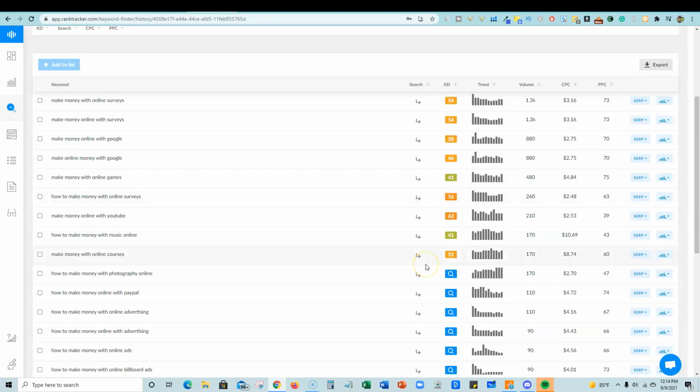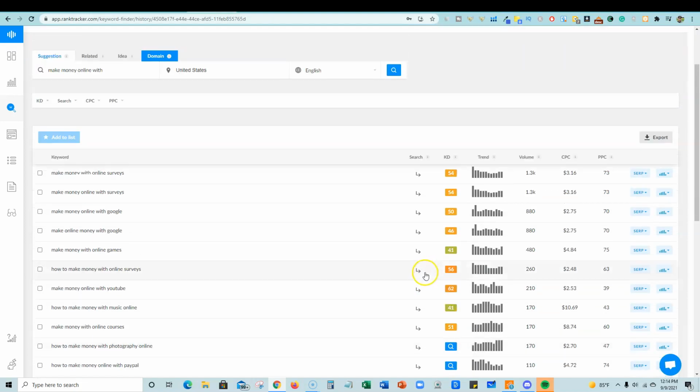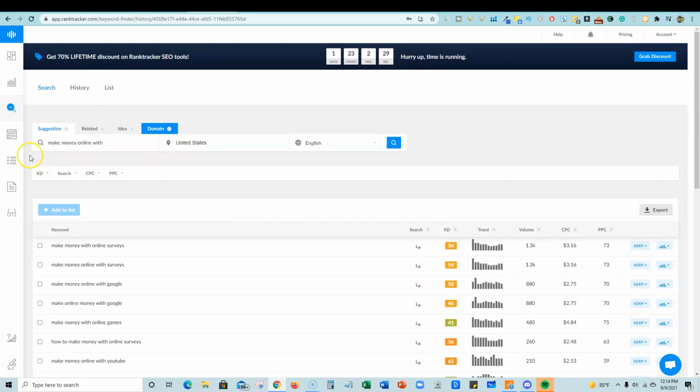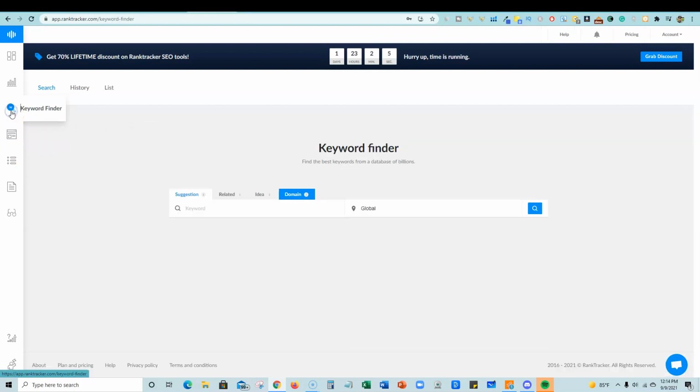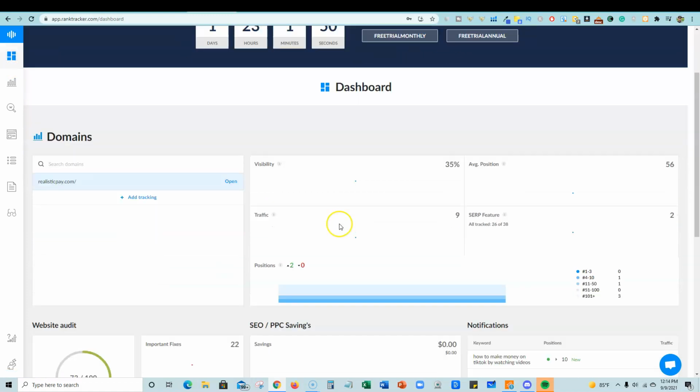Okay, perfect. This is kind of what I was looking for. This is what I wanted to see earlier. Now, you can't click back and forth. So if I click over here on the Serp Checker and then come back to Keyword Finder, it's going to reset. And that's my point. I don't like how you have to reset. It's not a deal breaker, but it's just something that I notice.